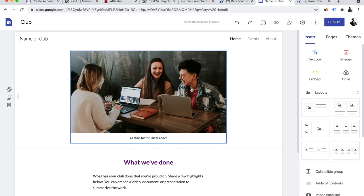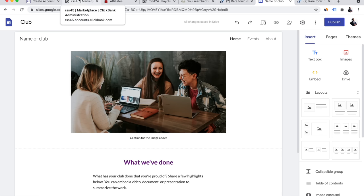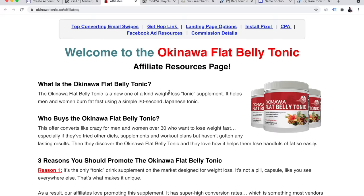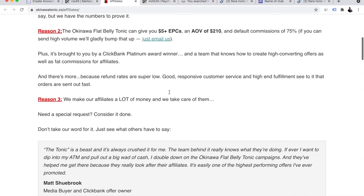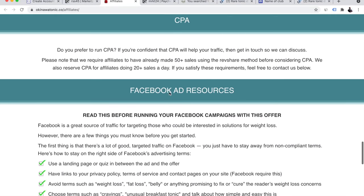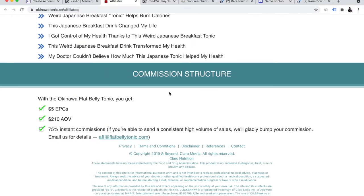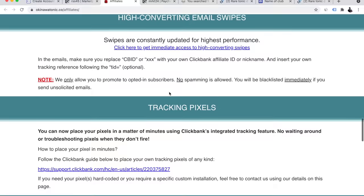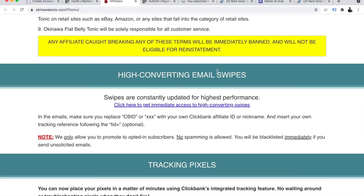So how do we find a good image for our page right here? Well, I usually use a couple of examples, but if you remember, our offer Okinawa Flat Belly had an affiliate page right here, and I clicked that already, which is this one. Remember that? When you scroll down here, most of these affiliate vendors have so-called email swipes for people who have email lists. And what we want is to open this. Let me find where is that high converting email swipes. Okay, there we go. So I'm going to click here.